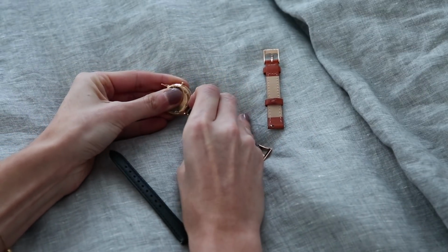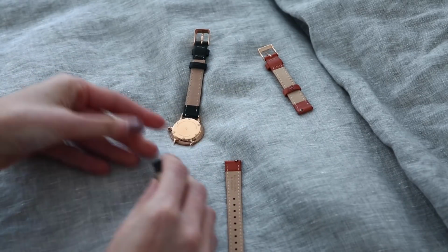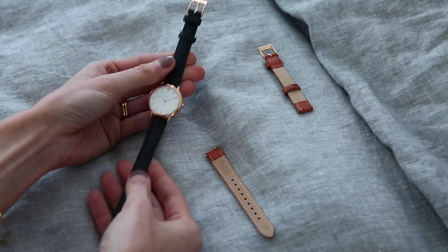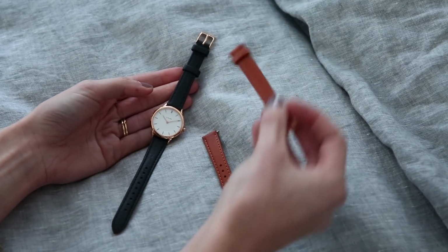It has the shiny gold stainless steel case and very, very simple kind of details. As I mentioned, I just think that this is a really beautiful classic. It's really dainty, and with the 30 millimeter watch face, it sits on the smaller end of the scale for what is perfect for my particular wrist size.